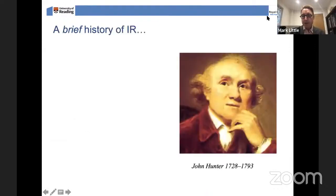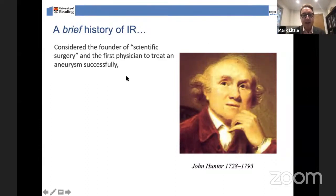So let's start with a bit of history. This chap was a vascular surgeon, so we can all start booing. John Hunter was a vascular surgeon in the 1800s. He was considered the founder of scientific surgery. Back in that time, surgery was fairly basic: chopping off legs and lancing abscesses. But he was trying to add a more cerebral element to the pursuit of surgery.